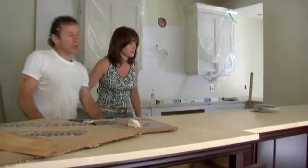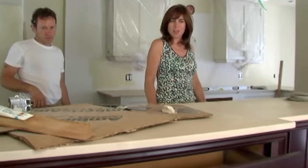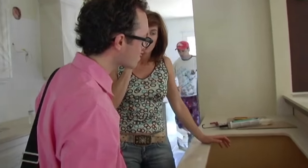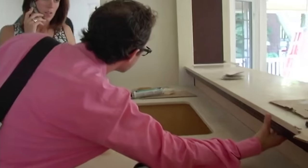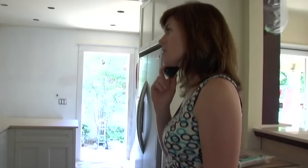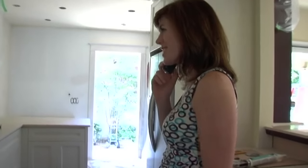Wow. This looks good. Yet, something's not quite right. How am I supposed to put my faucet in here? I don't know why this overhangs so much. It's not supposed to overhang like that. As if that's not enough. What's this nonsense?